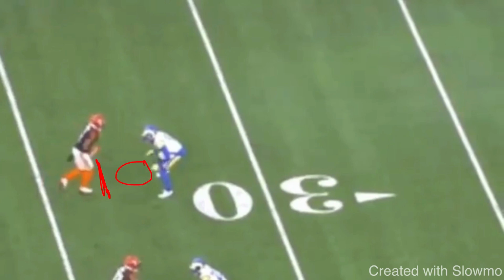Now, let's say, for example, we did a good fake. We got the DB to bite inside. You still have to get to here, though, whether you're running a fade or whether you're pushing up vertical, running a dig. So if there's that gap and he's jumped to the inside, he could still take a pretty good angle and get right back to your hip because we didn't close the space. We didn't step onto his toes.